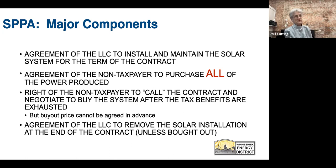And the final really important piece is the agreement of the LLC to remove the solar if the contract isn't bought out once the contract ends. Otherwise, you're left with a bunch of solar there, taking up land. So what a contract looks like: 47 pages. But don't worry, the guts only take up 30 pages. The rest of it is addenda. And there's a lot of party of the first part talking to the party of the second part, but this is really the guts of it.